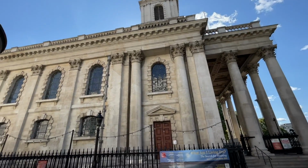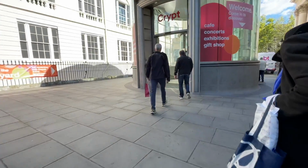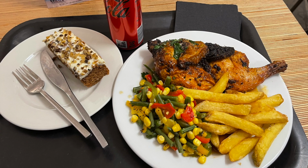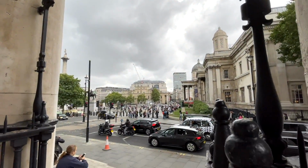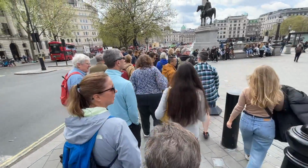It's also home to a most unique cafe. Just a quick elevator ride down from plaza level is the cafe in the Crypt. The name says it all. The atmosphere, the good food, and the cafeteria setup make it a quick and easy lunch stop. It's hard to beat the speed and quality in one of the most tourist-filled parts of the British capital.